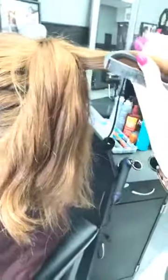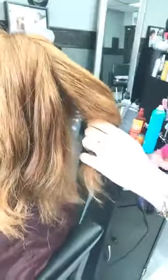So that thermal protector not only protects the hair, but it also looks like it adds some shine in there. Oh, absolutely. I would even use this once I'm finished as a shine spray.